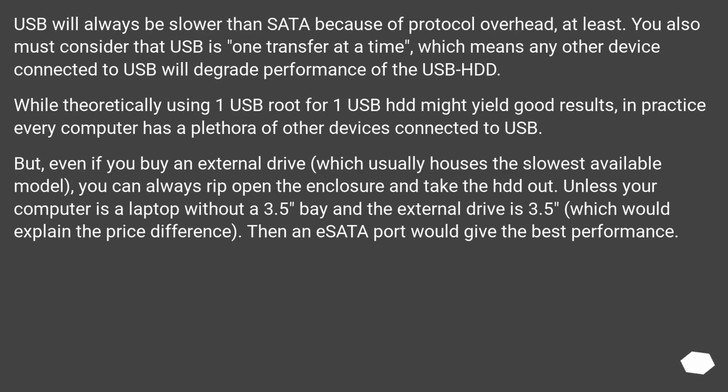But even if you buy an external drive, which usually houses the slowest available model, you can always rip open the enclosure and take the HDD out. Unless your computer is a laptop without a 3.5 inch bay and the external drive is 3.5 inch, which would explain the price difference. Then an eSATA port would give the best performance.